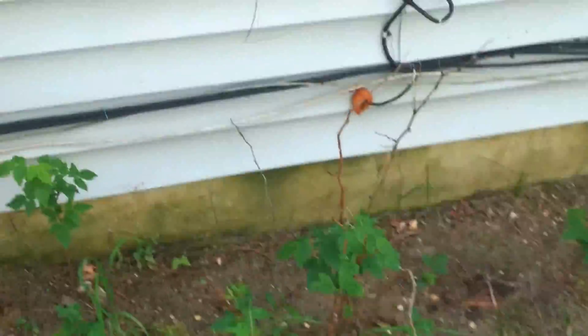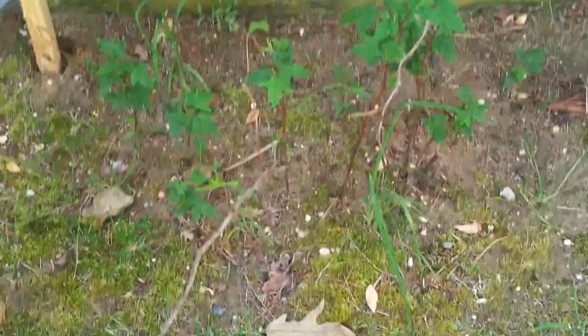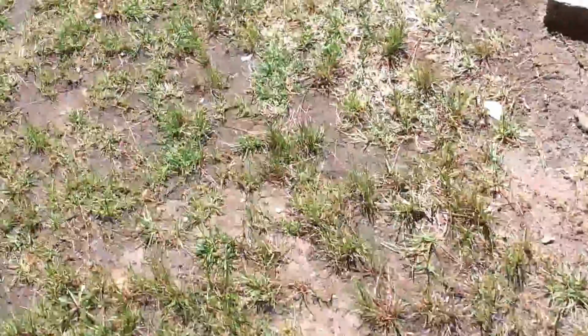Over here is my raspberry vines. They're not doing too well. I think I picked the wrong spot to plant these. But they are growing, and I'm probably going to transplant them to somewhere a little bit more sunnier.